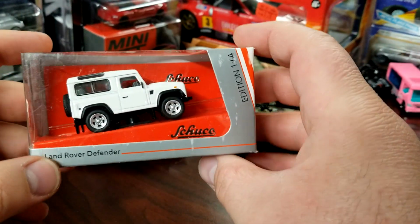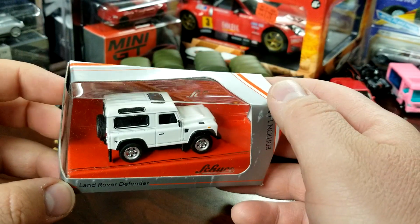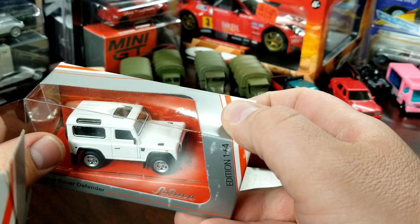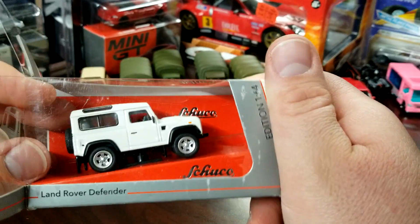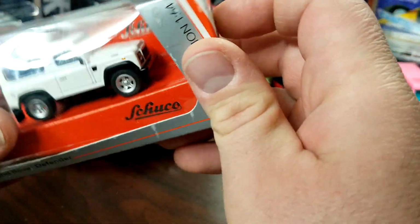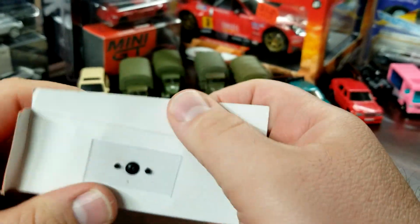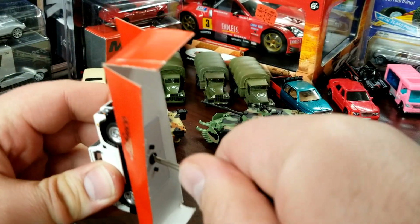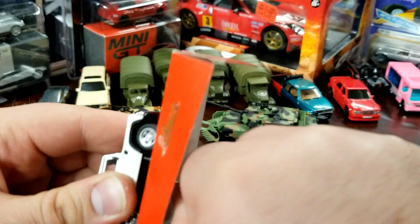Something completely different. Schuco. This is an older Land Rover Defender 90. I do have a couple of the newer ones, but I do not have one of the older ones. This is the one in white. Edition 1:64. The box looks pretty good, but I don't really care about the box. Get the box out there. Looks like it's screwed in, and I am prepared today with the screwdriver. Very stiff.